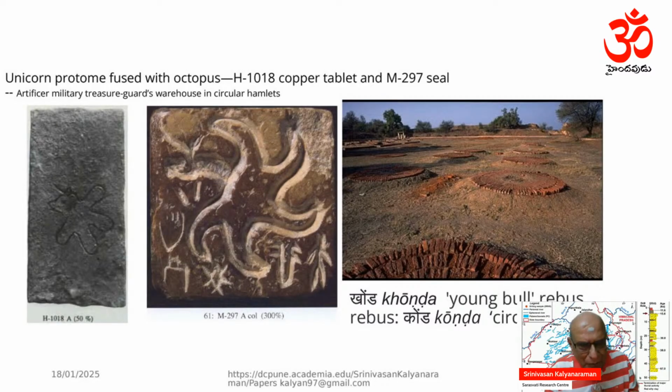We have seen this beautiful bull. What type of bull is this? Konda is a young bull. Konda is also a circular hamlet, a village. I submit that these circular working platforms are circular huts. There would have been some kind of a roof on top of each of the circles, a working place for these workers. It was a patada or pada, patada in Telugu, a smithy workshop, working with metals and woodwork. Both of them can be carried on. They could also have been working with textiles. Next, please.